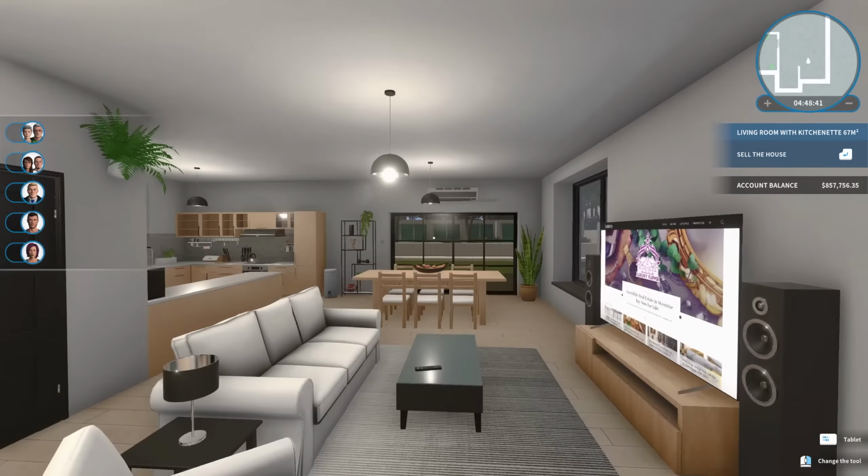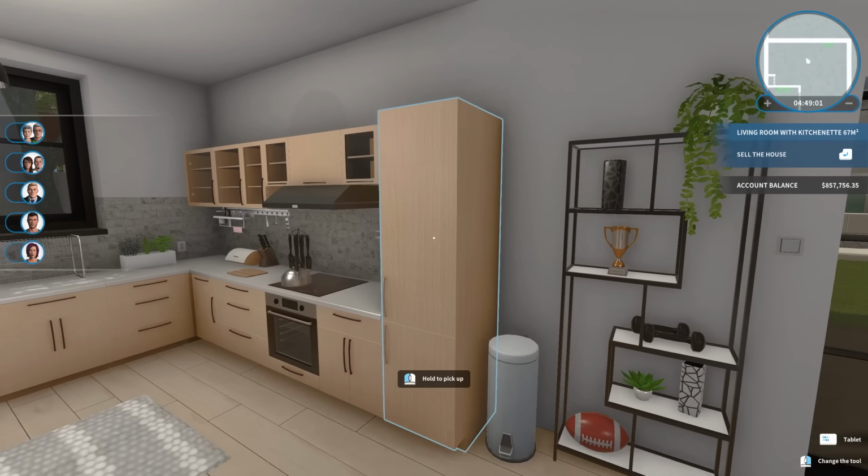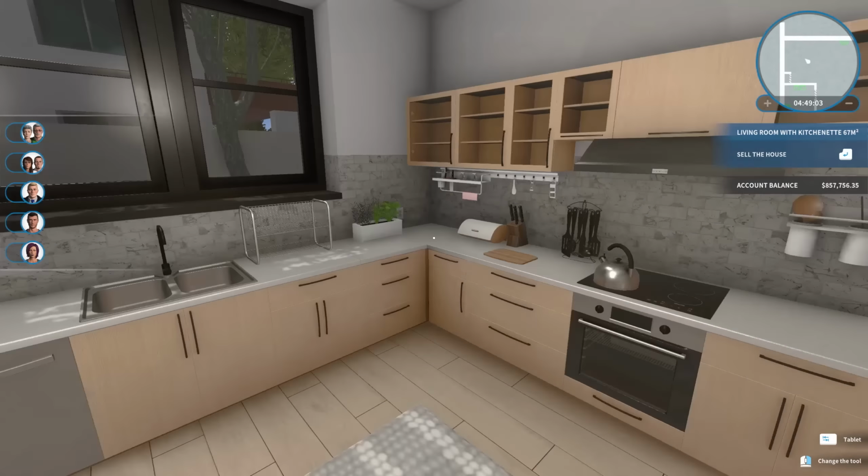I think these are all Gustum countertops. This is technically a fridge, but we're pretending that it's a cabinet, just a big, tall cabinet, because it was a nice way to kind of end this row of cabinets here, and it lines up perfectly with the counter and all that kind of stuff. I just thought it looked really good. And then we've got a built-in fridge over here, nice big stainless steel kitchen appliances, all that kind of good stuff.